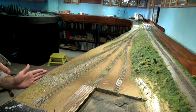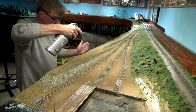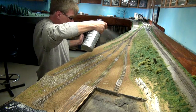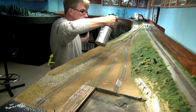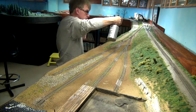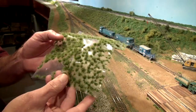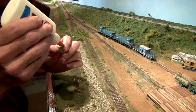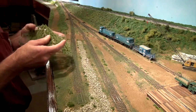Once all the dirt, rock, ballast and ground foam was in place, I sprayed the entire scene with two bottles of Woodland Scenics Scenic Cement, permanently gluing everything into place, solid, but leaving the ground foam feeling soft. I used static grass tufts to further detail the track areas, gluing each tuft, one at a time, with Elmer's white glue.